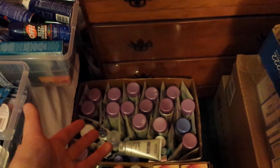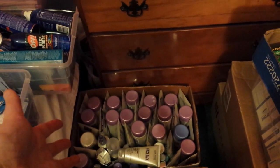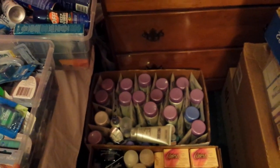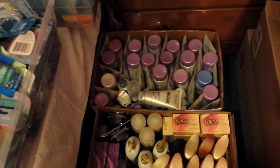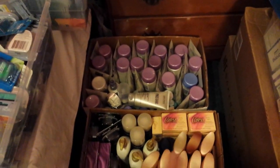Literally. If there was some empty space in the box, then I'll buy some more John Frieda, unless it's completely free or a moneymaker, and then I would buy it anyways. But as long as I have to pay anything for it, right now there isn't any reason for me to buy any more. And then this box, you know, Caress is my favorite soap.